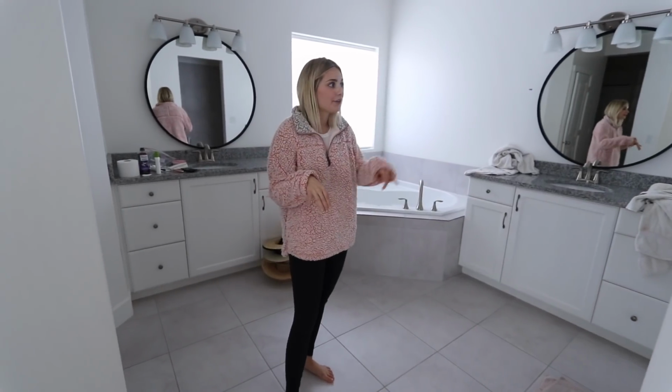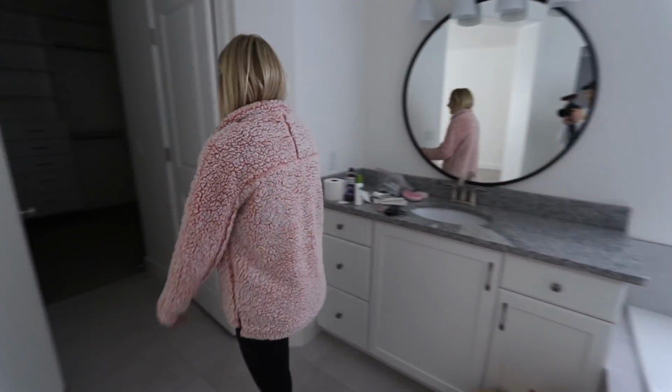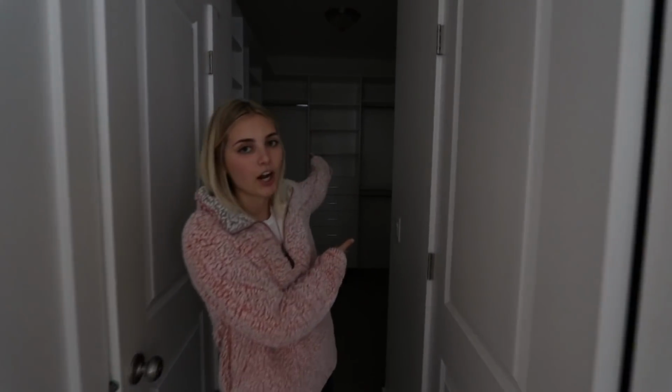And then this is the bathroom. This was my side. Can you see you? Yeah. This is Parker's side. And then this is where the toilet is. And then we had a closet. And then back in here is like our closet for our clothes.